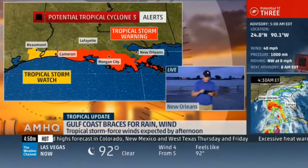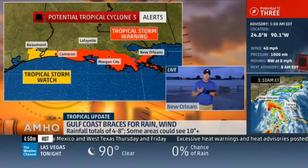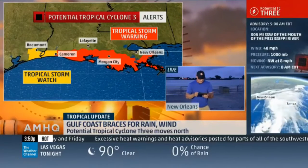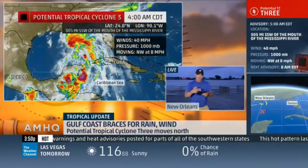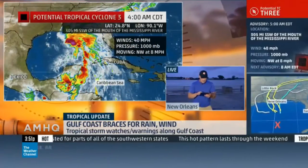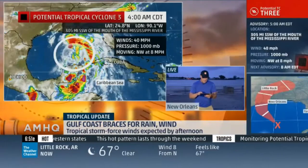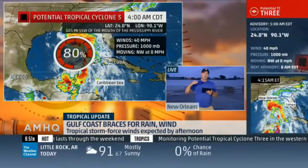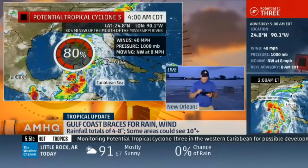So here's how those warnings and watches look now. Again, Beaumont to Cameron, that's where you're in a watch. If this storm were to strengthen a little bit more, we may actually see those warnings extended toward the west. And you'll notice, again, it's south of New Orleans that we have the tropical storm warnings. So it's over the bayou, Calcasieu Parish, on over toward Morgan City, Houma, Louisiana, south of Lafayette as well, is where we have all these. And even the probabilities of this developing have been lowered. So going from 90% to 80% isn't a big deal, but they've come down just a little bit.